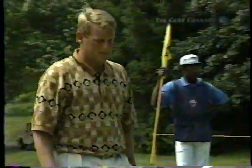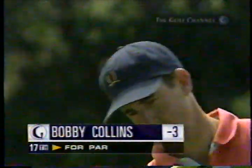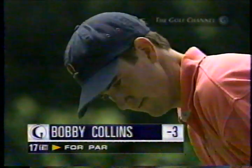Now Bobby Collins in an effort to make 3 here at the 17th. He thinks he's got it, but he's not sure of the break here, Denny. Should be fairly straight, maybe just a touch right to left. Good work. Well, he's quick to get that ball out of the cup, isn't he? He doesn't want it jumping back out on him.